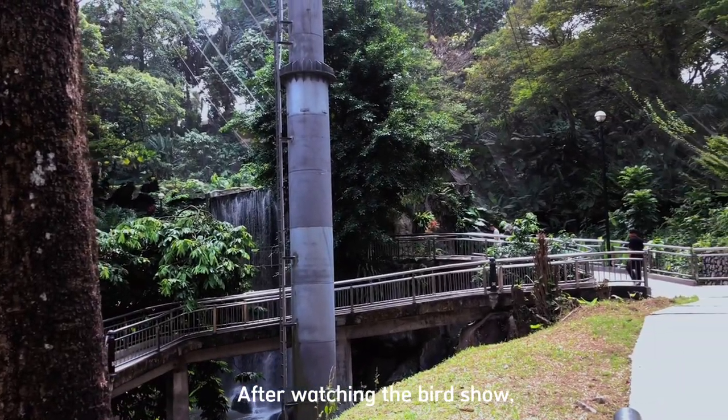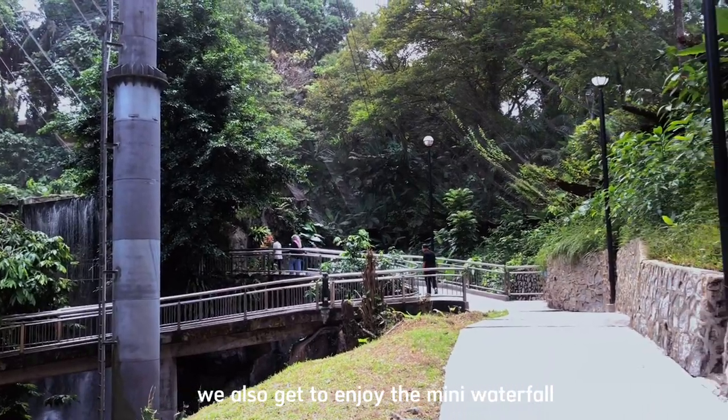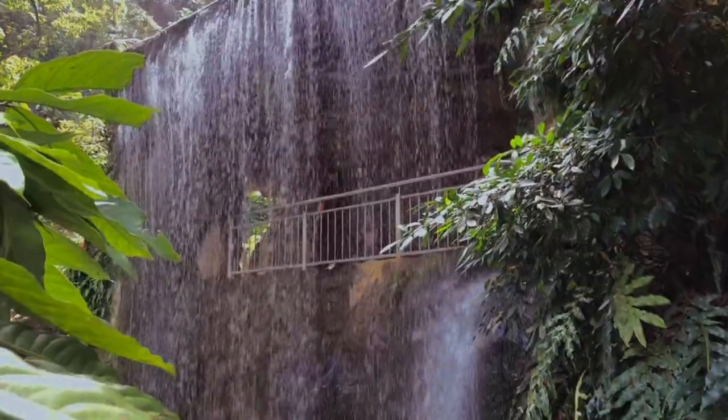After watching the bird show, we also get to enjoy the mini waterfall in this beautiful bird park. Don't worry, no one is wet.